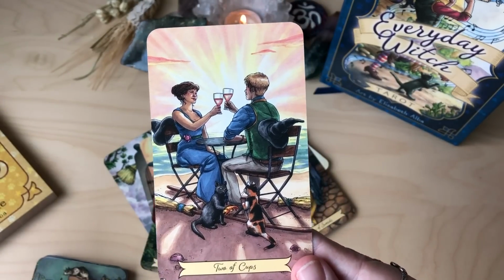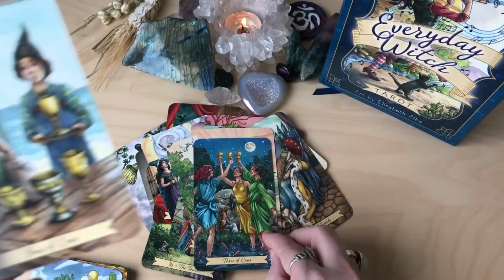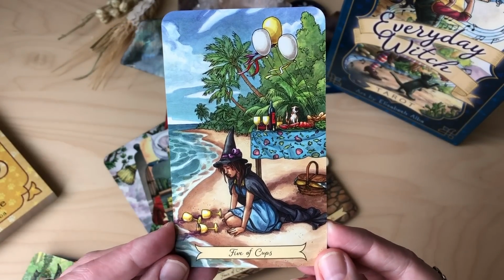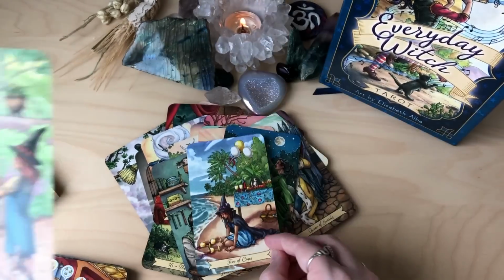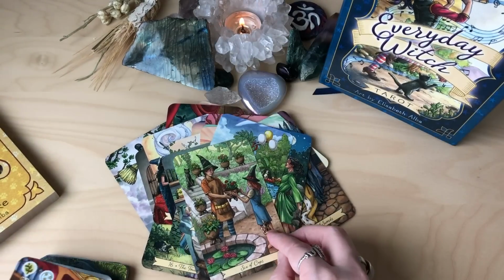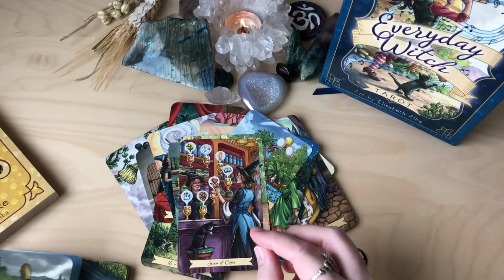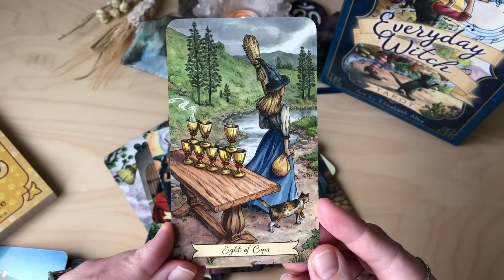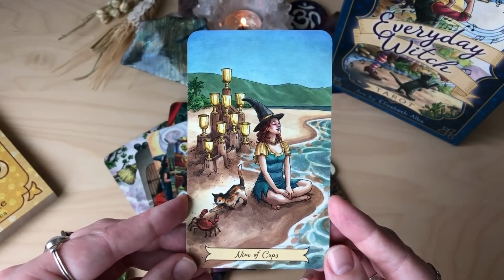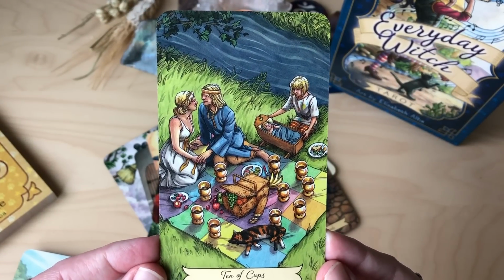In the Ace of Cups. The 2 of Cups. 3. 4 of Cups. 5. Nobody came to the party. 6. Little cauldrons full of flowers, so sweet. 7. 8 of Cups. 9. Leave the crab alone, kitty, it will get you. 10. That's gorgeous, that one.